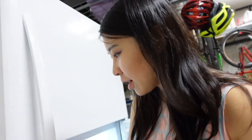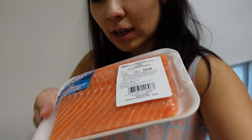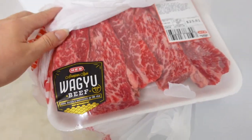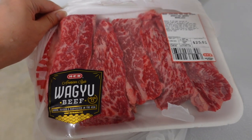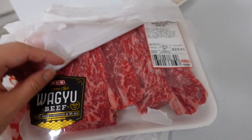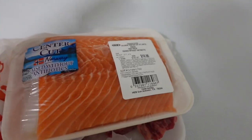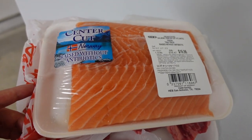Alright guys, so we're home. We're at our outside fridge. We got some salmon and some steak, but the steak is not for me. The steak is for Brandon's office. Brandon said he's going to make some sort of fancy salmon dinner for himself tomorrow. It's so darn expensive. He bought it for his office. They cook lunch at the office, so he bought it for everyone. And this is the salmon. I feel like these things are so expensive when you don't buy them from Costco.